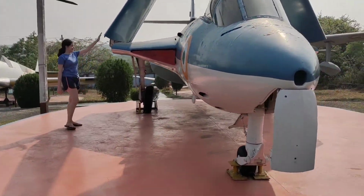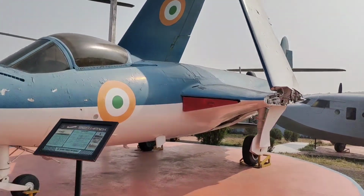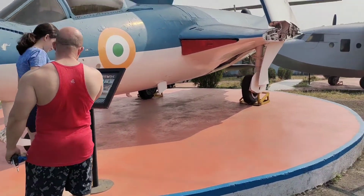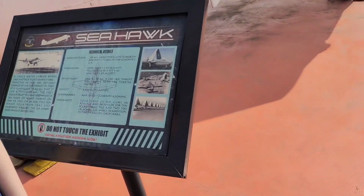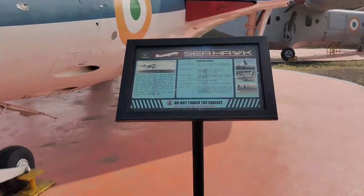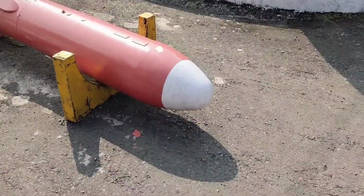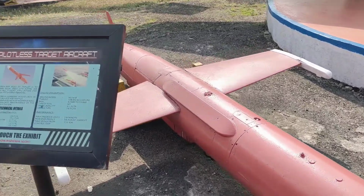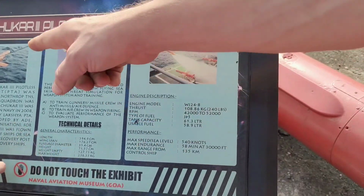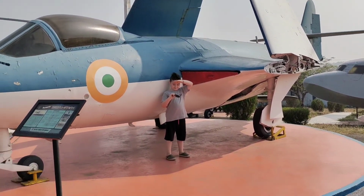This is the Seahawk. Yeah, Seahawk. Because the wings fold back, eh? Cool, Liam. He didn't give me a picture with this one. Liam, picture. Mind the missile. It's an aircraft. Oh, yeah, it's a pilotless target aircraft. Can't say where. American origin. Okay, Liam's just quickly doing a Seahawk picture for me.